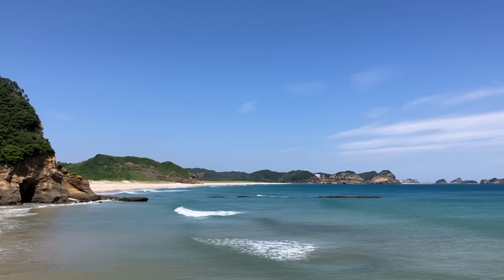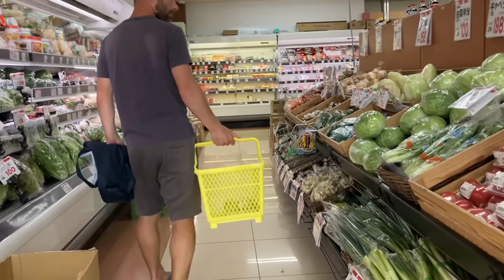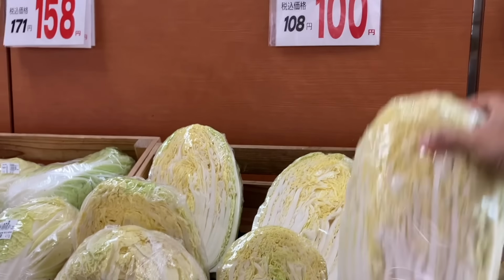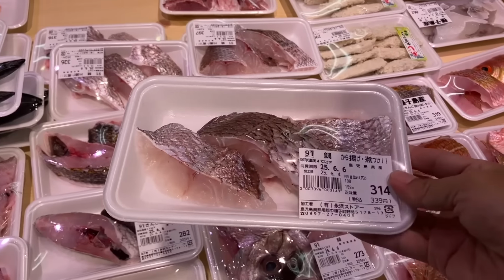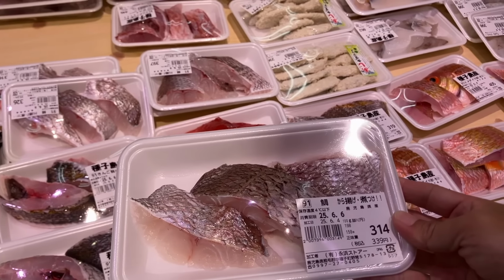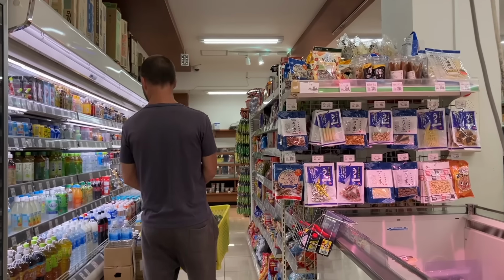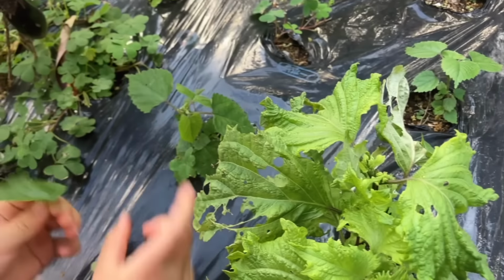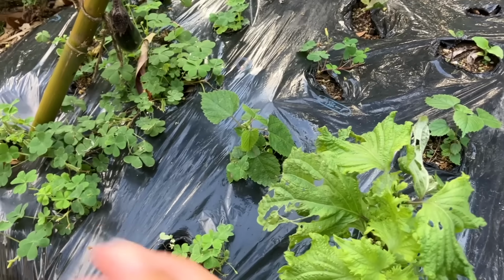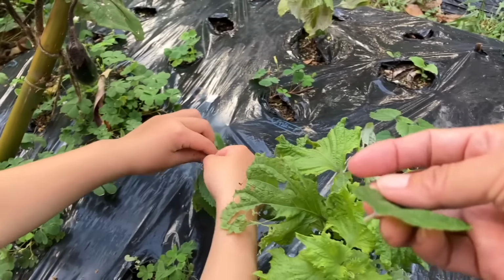We managed to enjoy a surf in the afternoon sunshine before heading to the local supermarket to pick up a few things for dinner. Back at home, and the ladies picked some shiso perilla leaf from our farm to use with dinner. They're coming in nicely now.